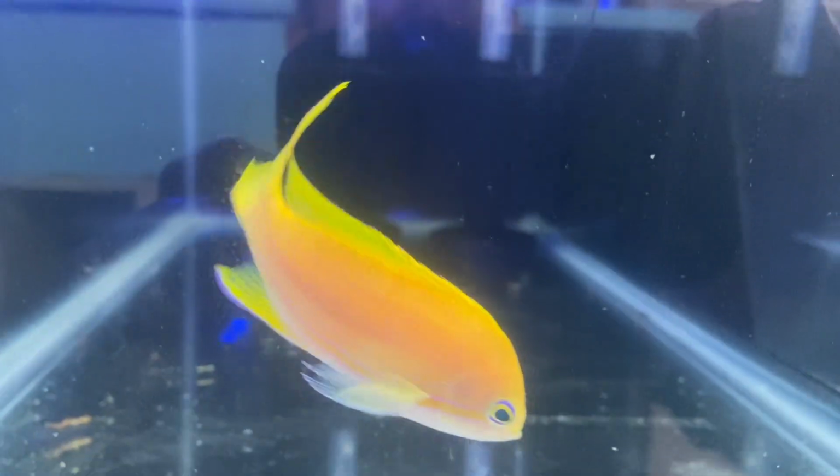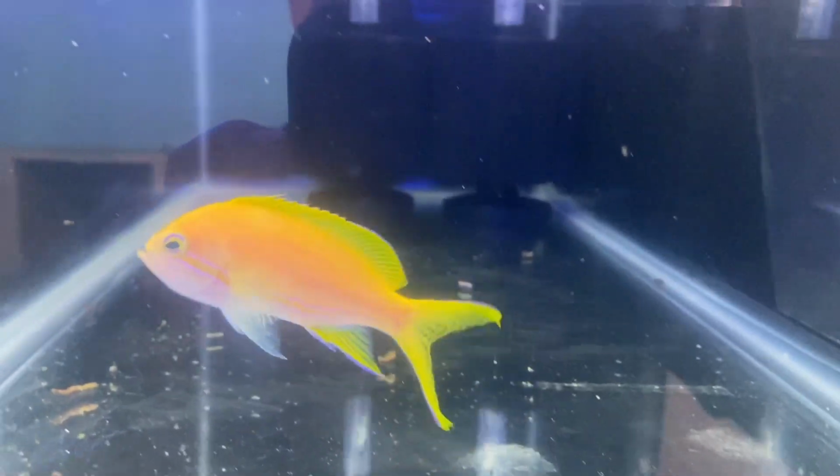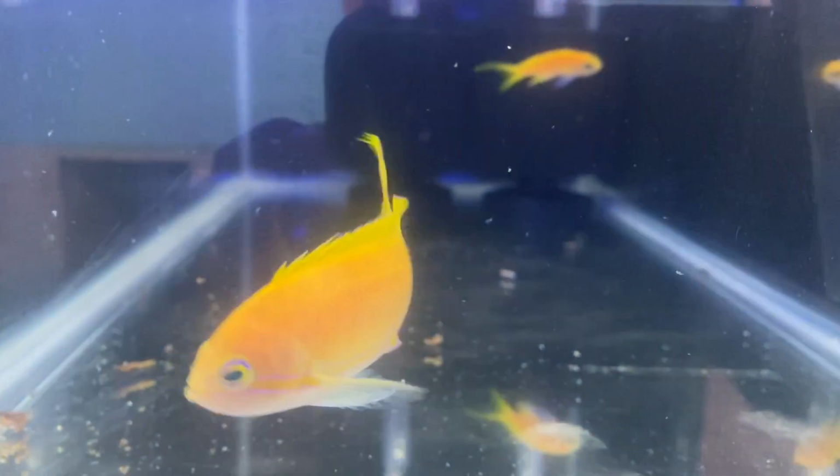And the box anthias gets a pretty good size. I think they get like 5-6 inches. They get pretty big, and they add a ton of color in your aquarium. They're active swimmers. They're really hardy, great eaters.